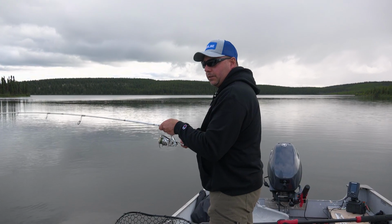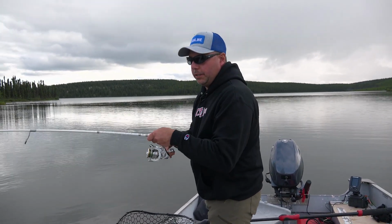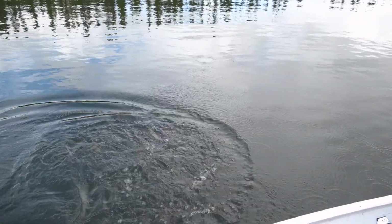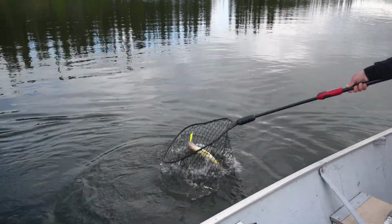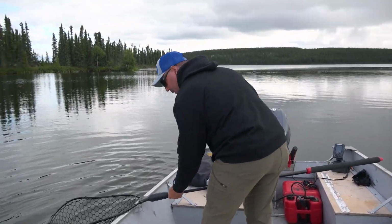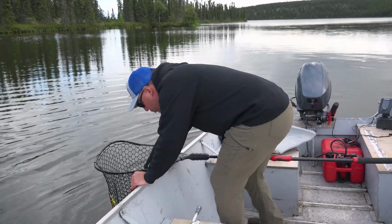Casted right back to where I just landed that one I just showed you. Reeled it. Got another one. I'm casting up into probably 4 feet of water and just swimming it. We're in a pool now of 8 feet. And I'm just swimming it from the shallows to the deep water.